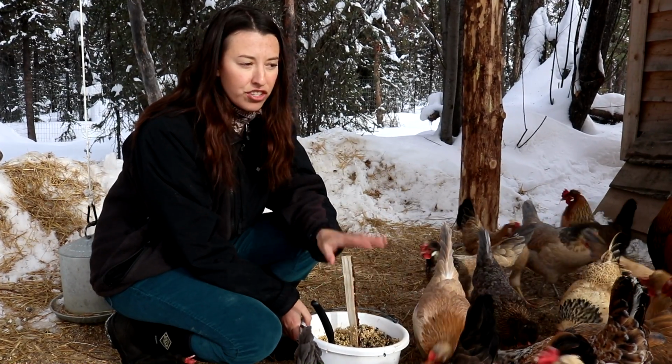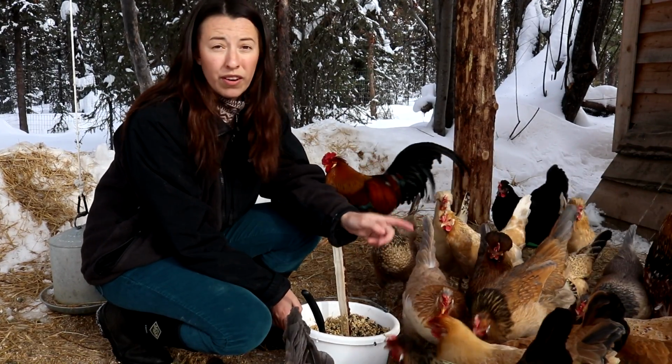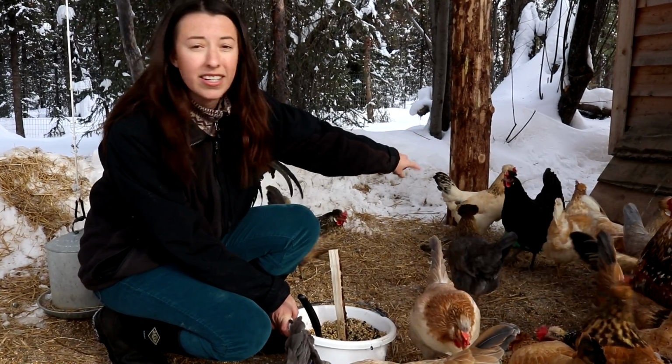Right now, we have just under 35 chickens, and that is including 3 roosters. We also have 4 Jersey Giants, the big black chickens, and then we have 1 cross. She's an Icelandic and a Jersey Giant.